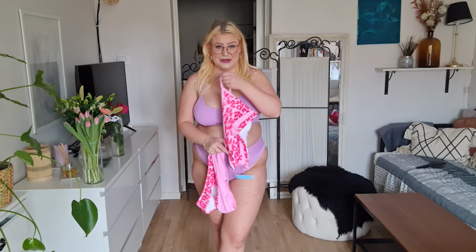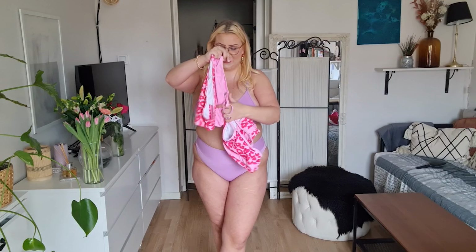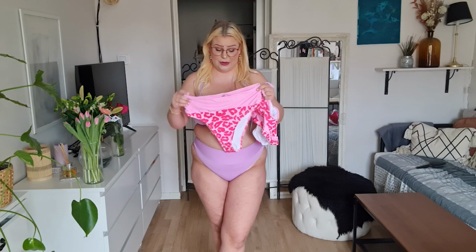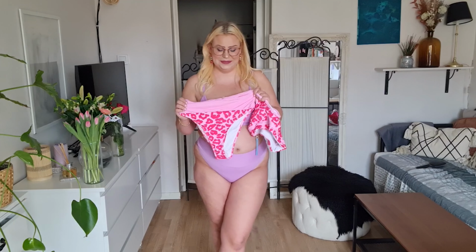The next bikini I'm gonna show you is this one, this pink one with this cheetah print or leopard print, do you say that? It's super cute and it has these high rays, and I think this will fit my body really good. I think it's so yummy, so delicious. But yeah, I'm gonna try this one on and then we can see what we think about it. And don't forget to tell me which one you like the most. But yeah, let's go on to this one.